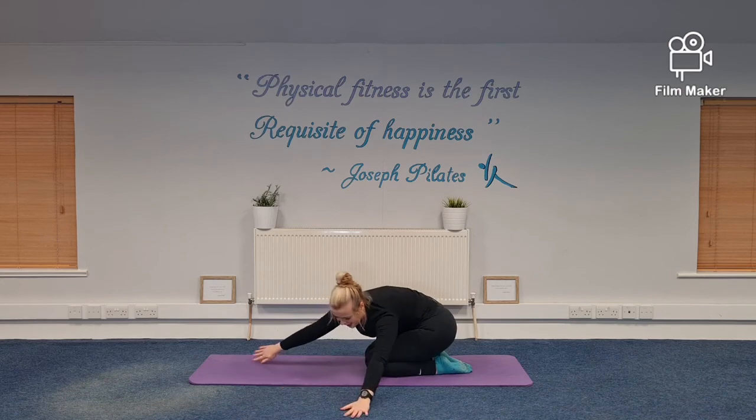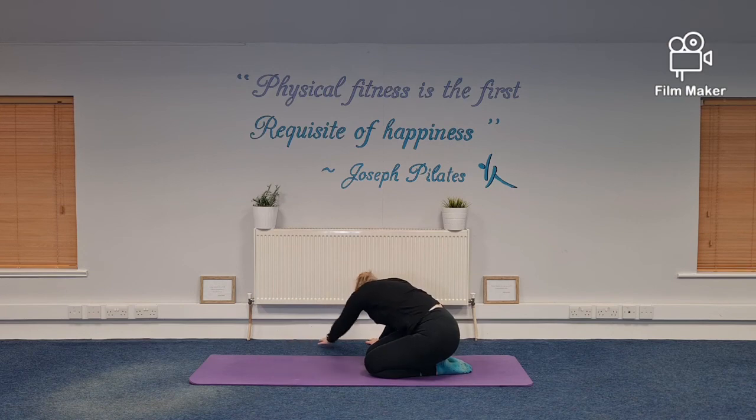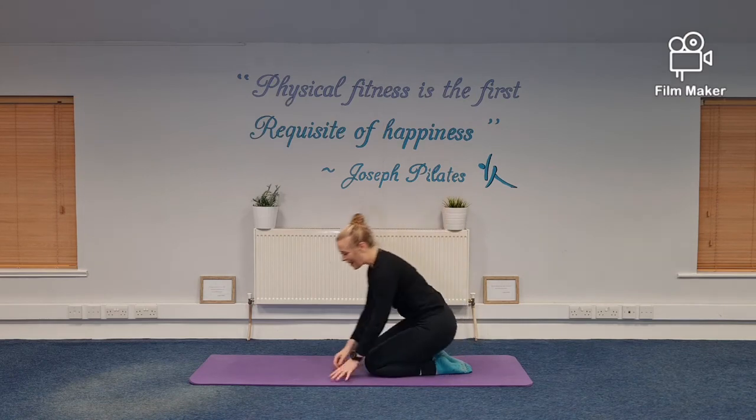We'll walk our hands to the left. Just take a little breather. Nice deep breath. Recover. And back to center, and then the other side. Back to center. We will roll up and leave today's session there for now.